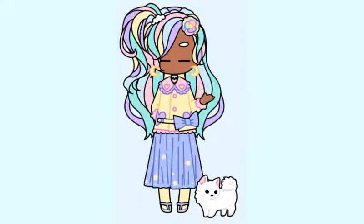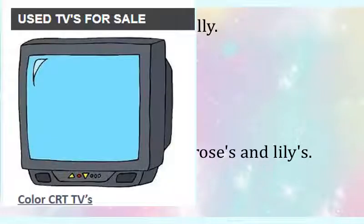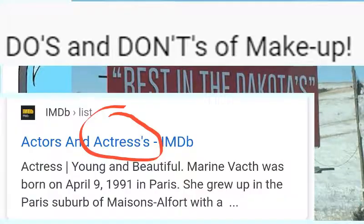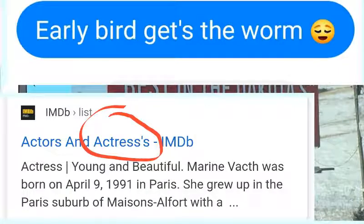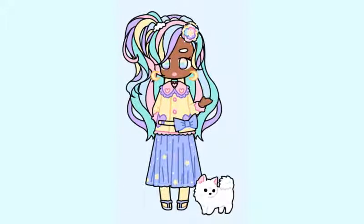So, far too often I see things like "peanut butter goes with jelly's," "TV's for sale," "I bought new shoe's," "her favorite flowers are rose's and lilies," "do's and don't's." I see this in advertisements, billboards, video titles, texts, social media posts, and students' papers. So I wanted to tackle this topic pretty early on. The issue seems to be the misconception that nearly anything ending with an S needs an apostrophe.